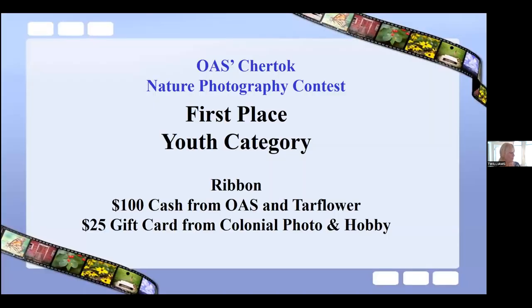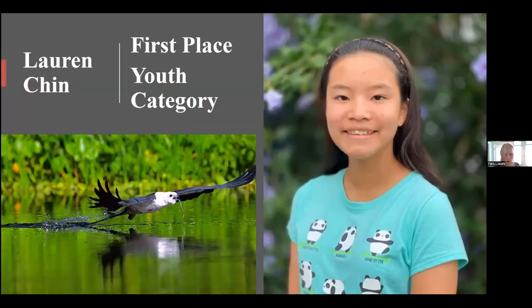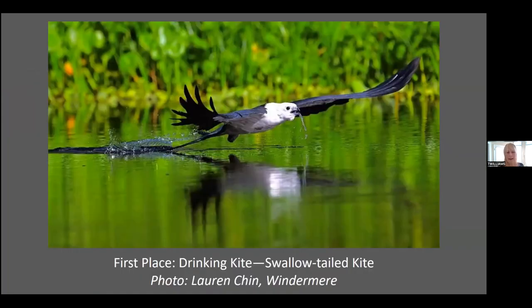Now, the first place winners. Youth category receives a blue ribbon, a $25 gift card from Colonial Photo and Hobby, and a $100 combined cash prize from Orange Audubon and Tarflower. And that winner is Lauren Chen, first place for Drinking Kite, Swallow-tailed Kite.